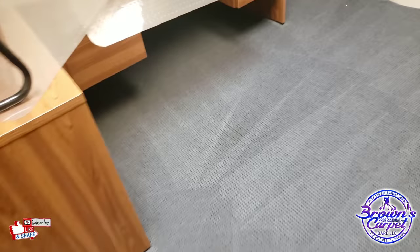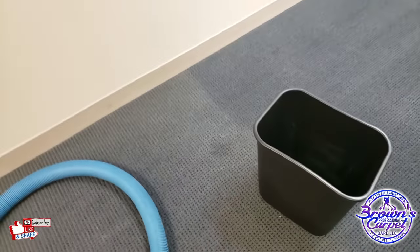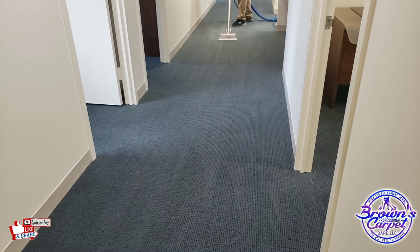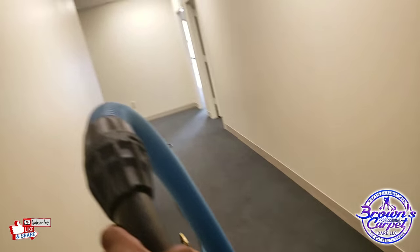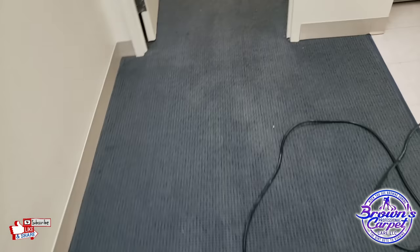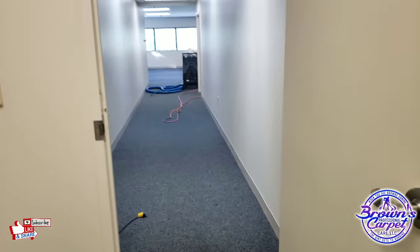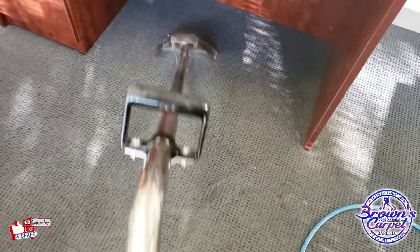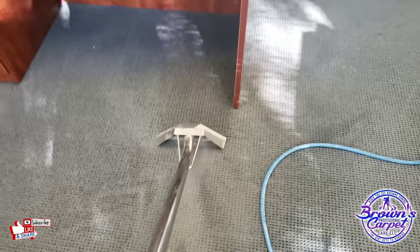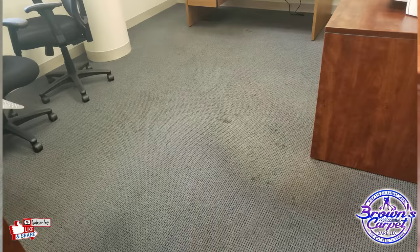I think I'm gonna go under this desk again. Even though it's a shadow, I don't like the way it looks. Still a little soil. Trusty spotter. Look at the difference in color, guys, from what's clean and what hasn't been cleaned yet. You can definitely see a huge difference. I'll come back with a bone scraper and get that paint up right there. These carpets were heavily soiled in some areas. This one was one of the worst rooms.